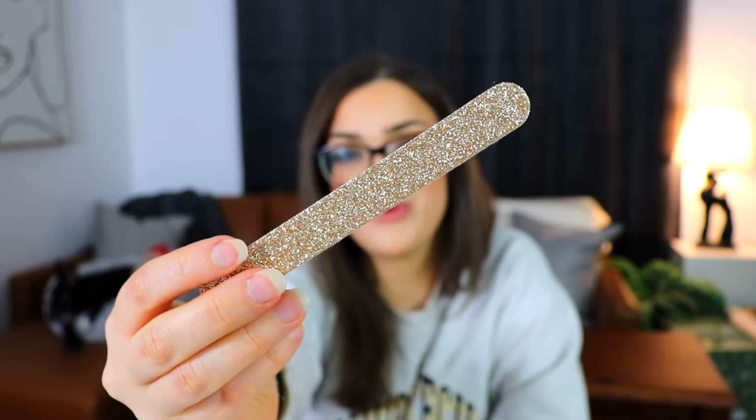We have a nail file. This seems pretty standard in a lot of advent calendars, but this one's actually kind of pretty. We have gold glitter on one side and then the other side says sparkle all the way, so that's kind of cute.